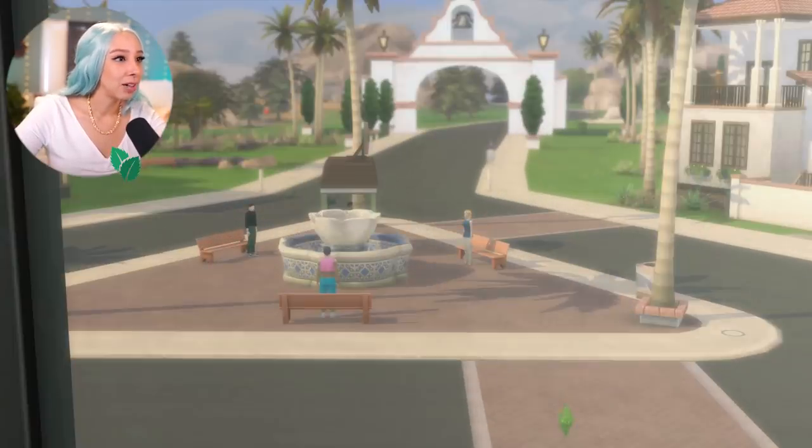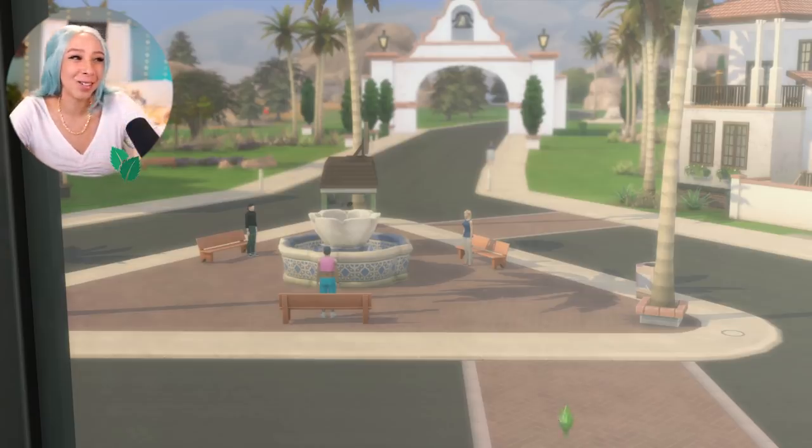What is happening out there? All of them have claimed a bench. Looks like they're about to fight to the death.